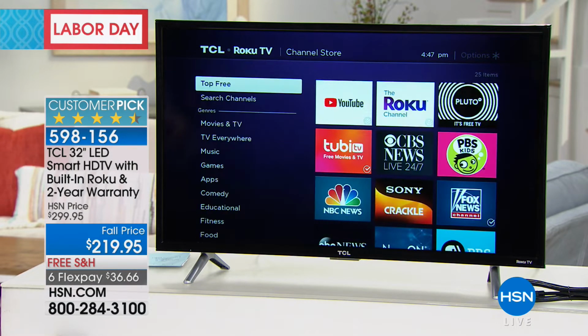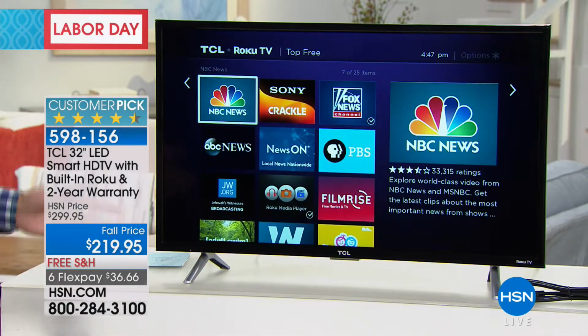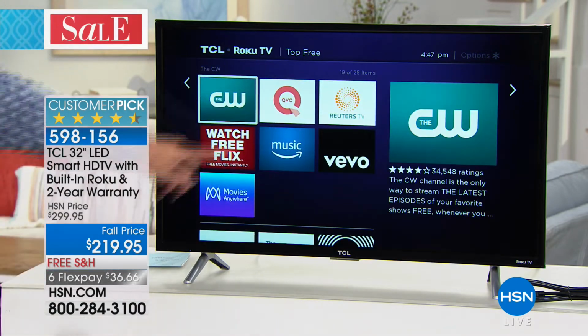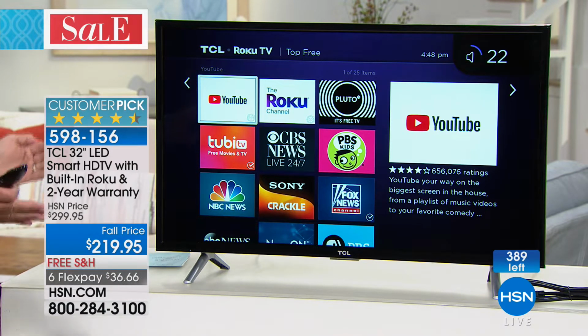These are the channels: PBS Kids, Fox News, PBS. These are all free. The CW, QVC, one of our shopping partners, our television channel. You can watch HSN. You can download the HSN app and watch HSN. Again, all of this for free, and all of it anywhere you want to plug in your television.